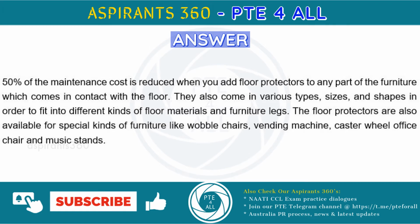50% of the maintenance cost is reduced when you add floor protectors to any part of the furniture which comes in contact with the floor. They also come in various types, sizes, and shapes in order to fit into different kinds of floor materials and furniture legs. The floor protectors are also available for special kinds of furniture like wobble chairs, vending machines, caster wheel office chairs and music stands.